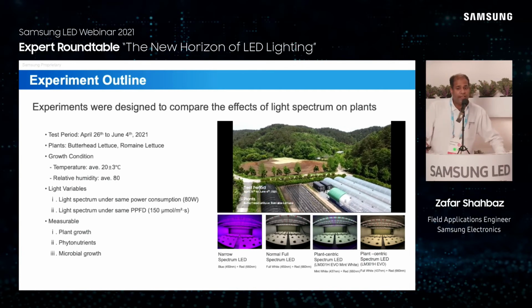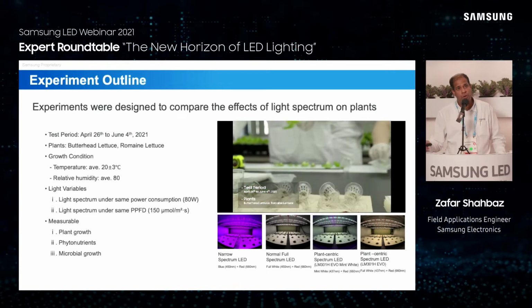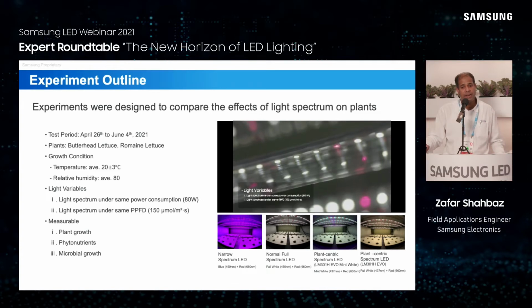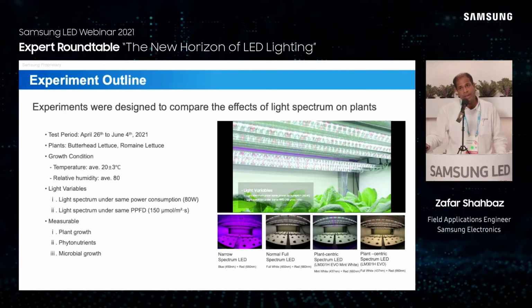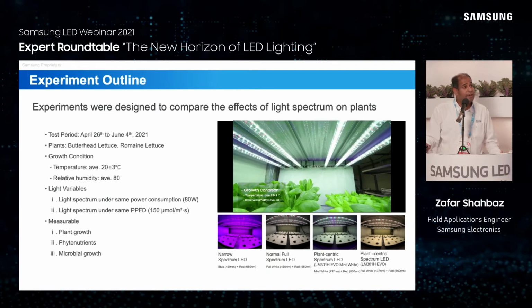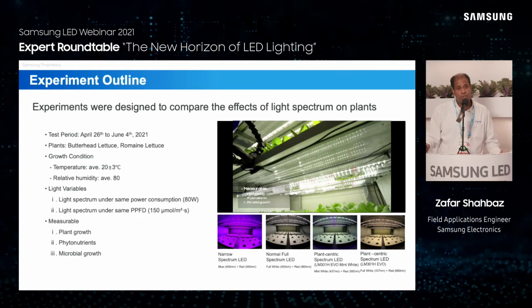In order to validate our point of using the 437 nanometer LED for plant growth, we conducted an experiment using two plants, butterhead lettuce and Romaine lettuce. This was over a 6 week period with identical conditions. The temperature and humidity remained the same. The only variable was the light, which was the different types of LEDs, as shown on the screen.